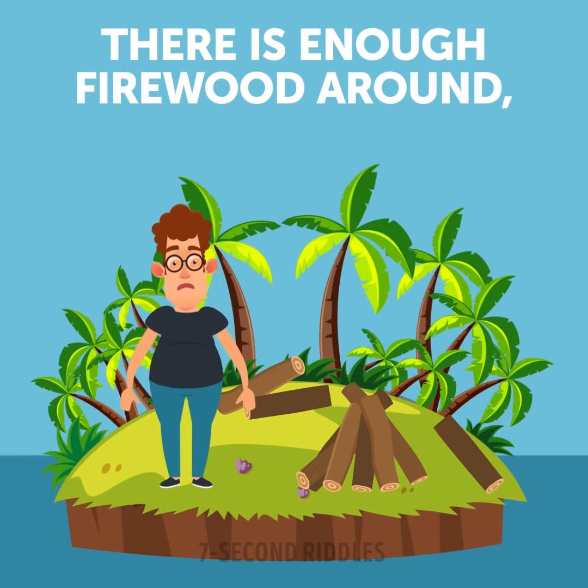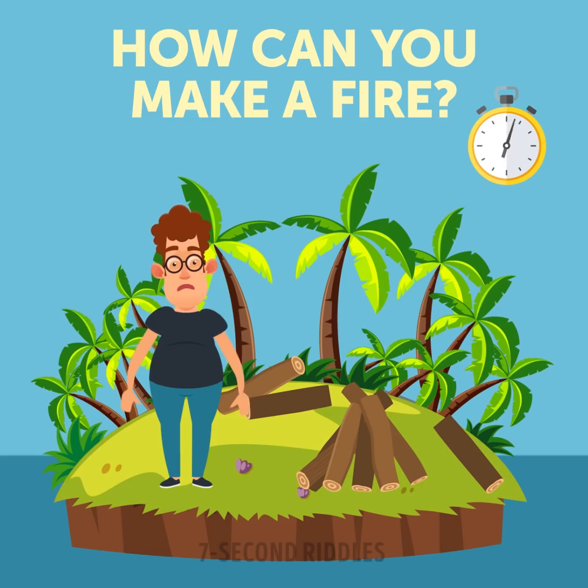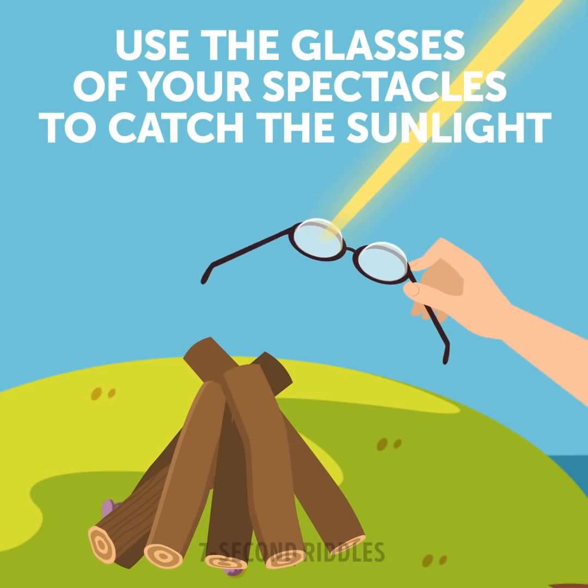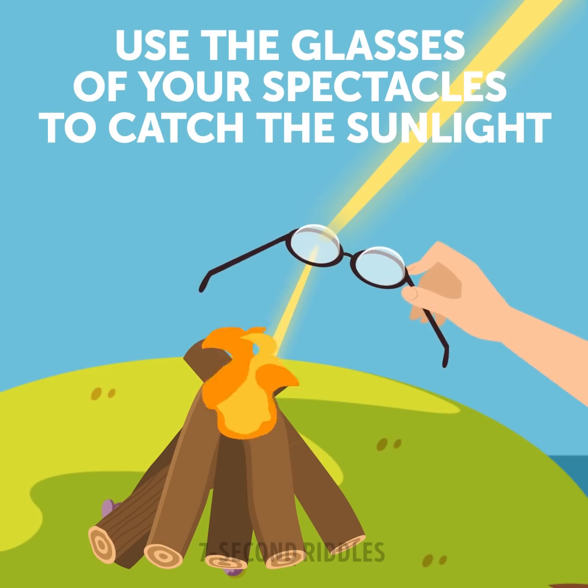There's enough firewood around, so that's not a problem. But you have neither matches nor a lighter. How are you going to make the fire? How can this poor guy make a fire? He can use the glasses or the spectacles to catch the sunlight and magnify it onto the wood.